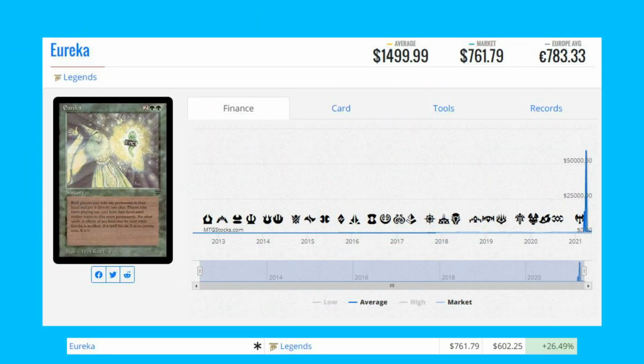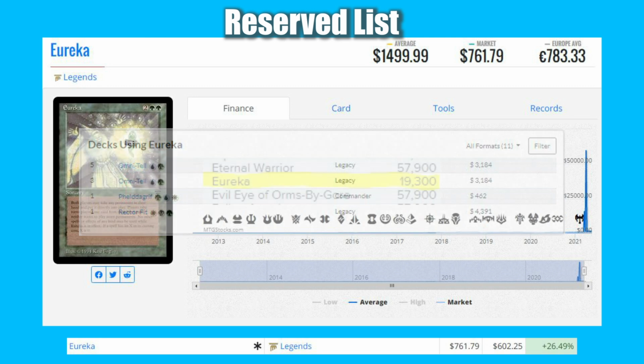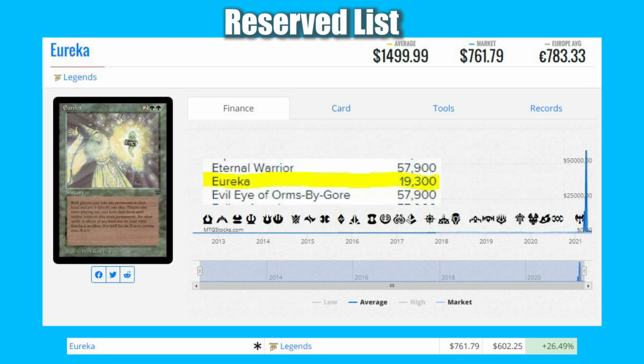This card is very iconic, up 26.49% from $6.02 to $7.61. And yes, it sees some play in Legacy Omnitell decks, also Legacy Rector Fit decks. But remember, it also sees play in Old School, and there's only 19,300 copies of this card ever printed.